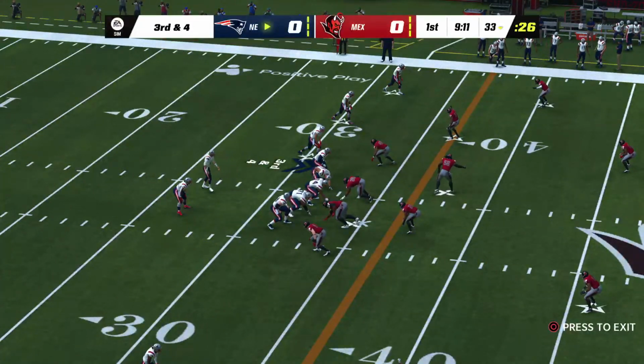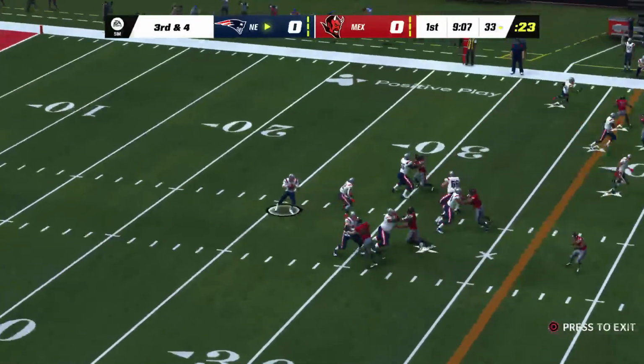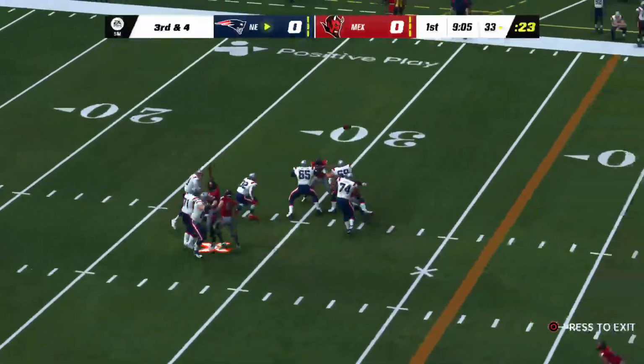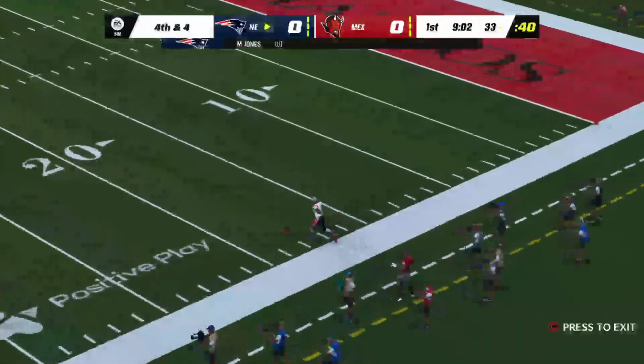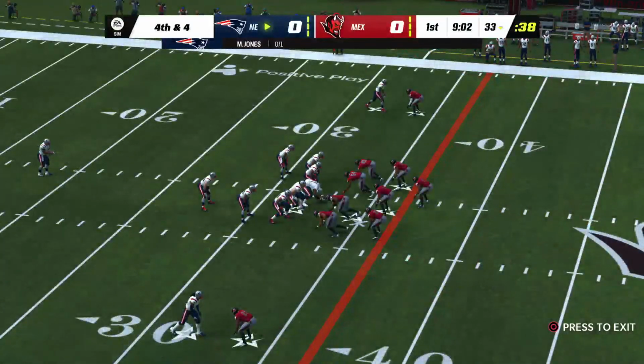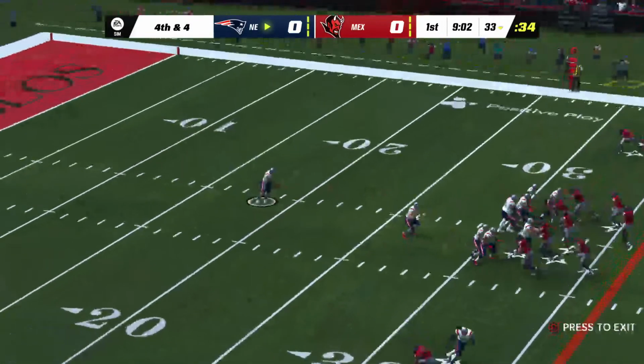And they'll look to avoid an early 3-and-out here on 3rd and 4. Now Jones. Going for the deep ball. And this a leaping effort, but it's knocked away and incomplete. On 4th down, here's Presley Harvin on to punt.